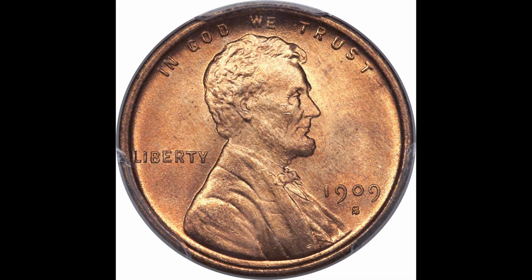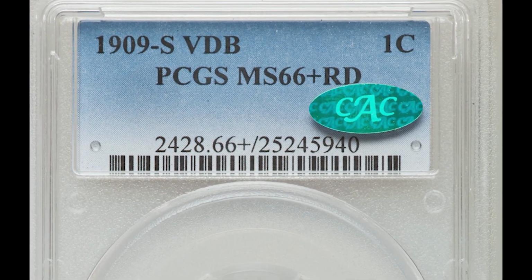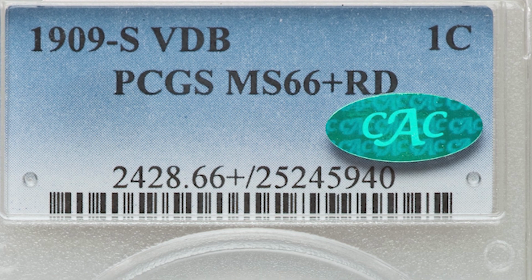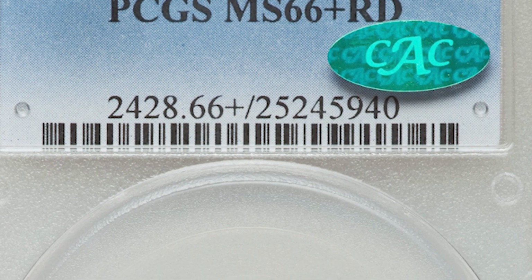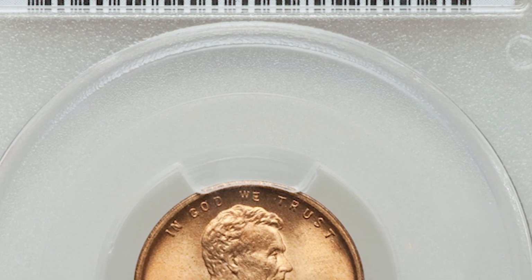Here's a pretty iconic coin. This is a 1909 SVDB 1 cent Lincoln head penny. This is probably one of my favorite coins that I have in my collection. Not this nice. The reason why this one brought so much money is because it was graded by PCGS a mint state 66 plus red. You won't see the plus grade too often, but the plus means that the coin is really nice for the grade.